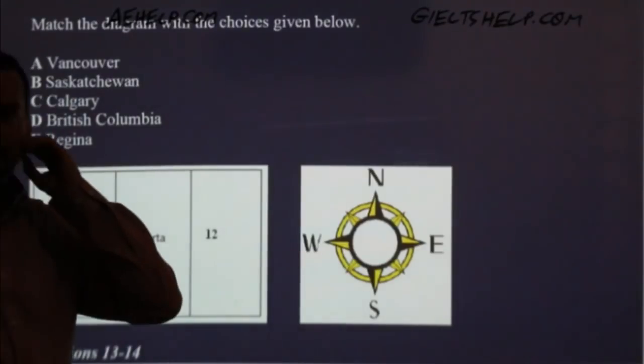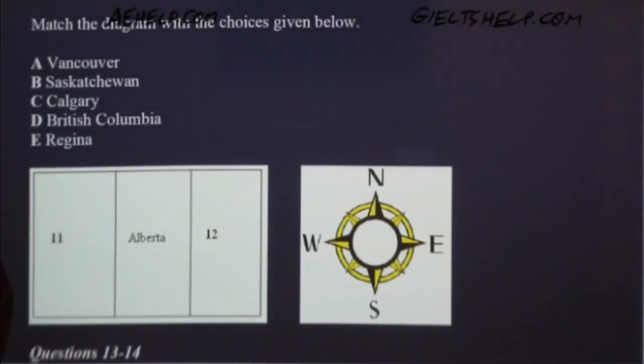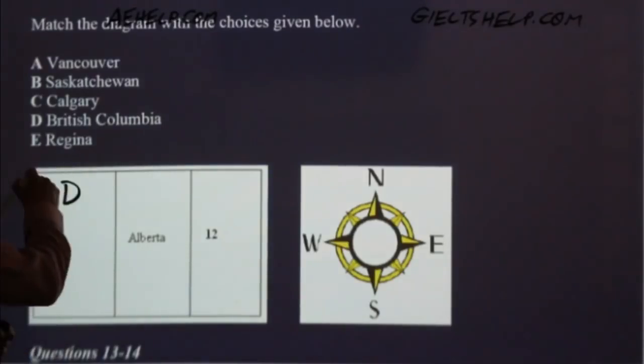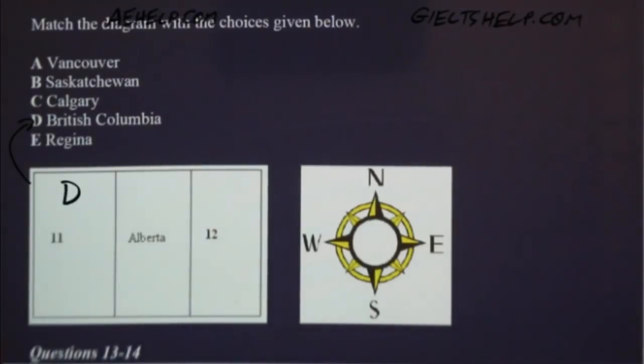Okay, and this is one that I'm proud of if you got it correct, because that's where I'm from. Okay, so the correct answer is, for number 11, D, British Columbia. This is British Columbia. And for number 12, what's the correct answer?